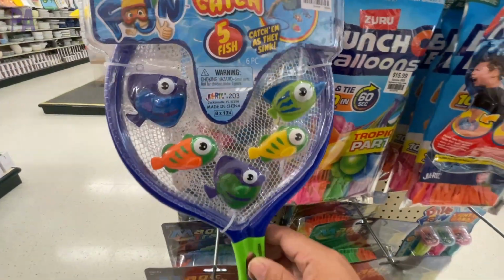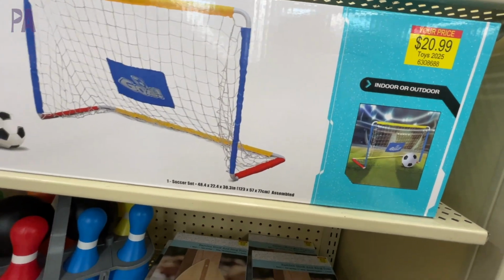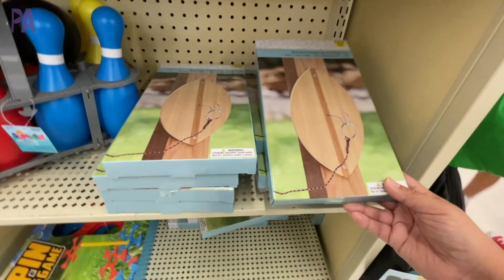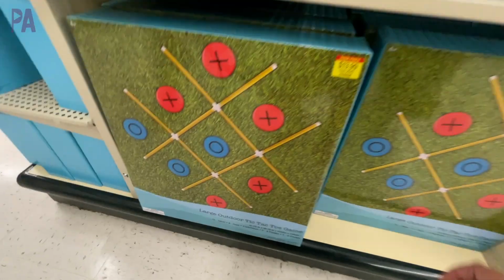They had some larger items too for outdoor play. This is a soccer net at $20.99, and then you get half off that. They have some of the outdoor lawn games like this bamboo one and the giant tic-tac-toe.